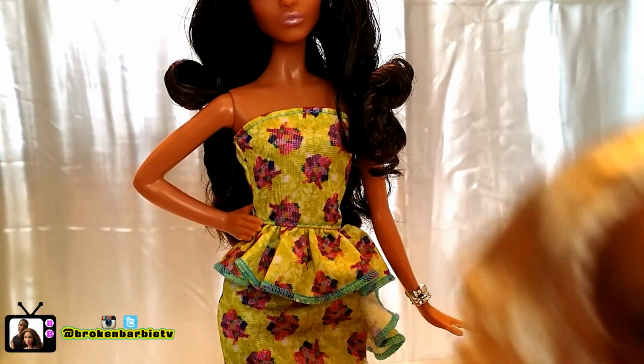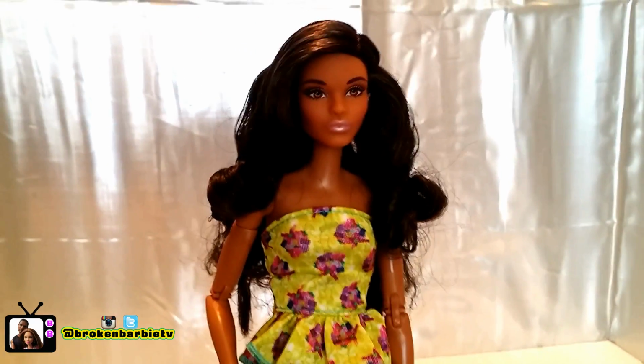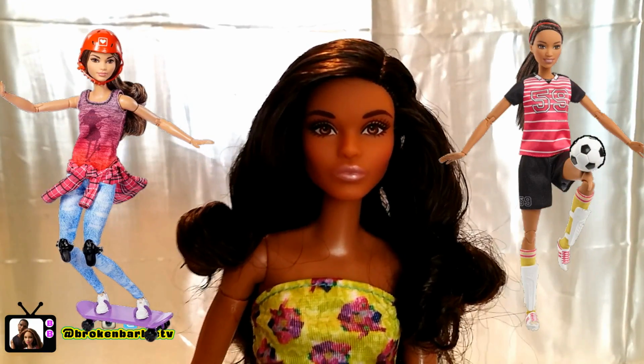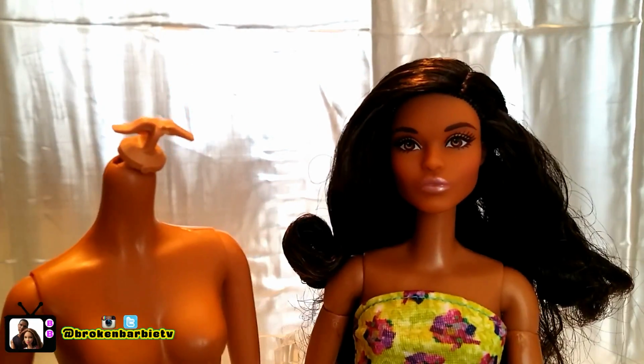I'm done with this body. We have got our donor body waiting here, the Orange Top Made to Move doll. Let's do this. She's been swapped here and it was successful. Same skin tone as Orange Top, the skateboarder doll, and the soccer player Made to Move Barbie. For those of you who are gonna wonder, her shoes were not able to be worn by this body, by the way. I guess I'll have to save the dress for something fancy, but I'm not really into glamour, so who knows. Maybe I'll never use the dress for anything. That's all I have to show you for this doll.